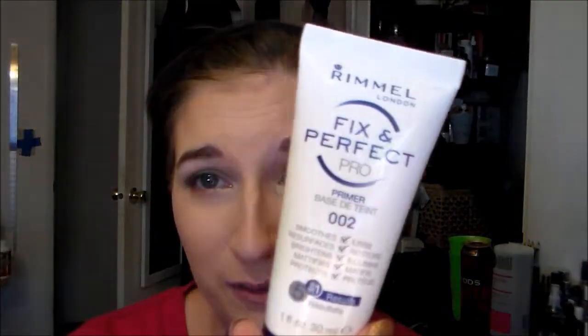Yeah, let me know what you think if you've ever tried the Rimmel Fix and Perfect Pro Primer Number 2, because I believe Number 1 is just the matte primer. So this might work for oily skin, but I currently don't have oily skin. Mine is normal, because I really don't have anything. I don't have dry skin, and I don't have oily skin. My skin is just sensitive right now. It is reacting to everything. So pretty much anything I put on my face, I'm going to have a reaction to, so I'm not worried about that.